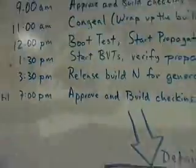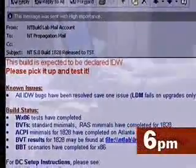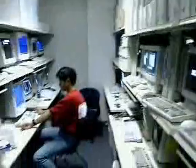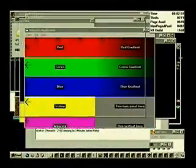The daily cycle for Windows NT begins when the newest build is released at 6 p.m. As our testing teams settle in for the evening, they install the build on dozens of clients and servers, which simulate the work of hundreds of thousands of users. With this magnitude of a product, automation is the only way to achieve the level of testing required.